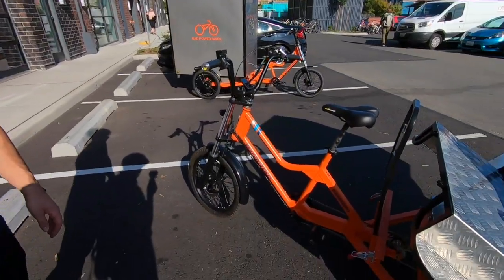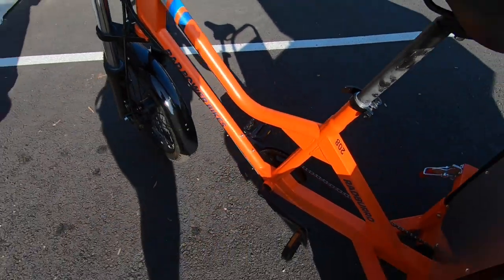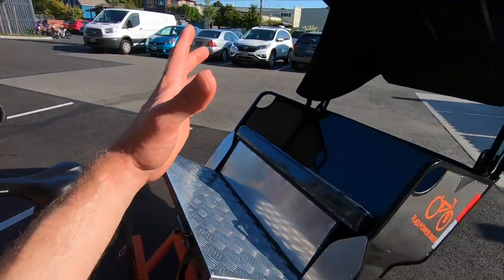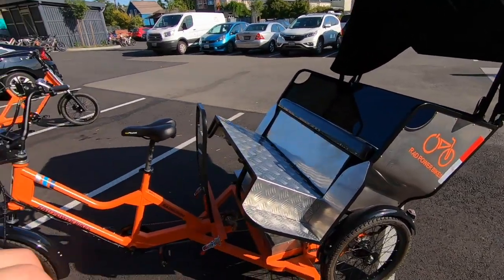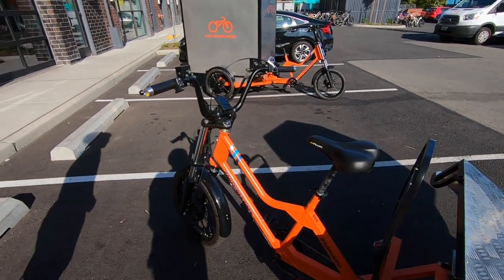Okay, great. I remember testing it last time, and I love that you're thinking about the driver here. You've got the bottle cage bosses up front so they can reach down. It's not really clear what's going to be behind you, and taking care of the passengers is one thing, but really keeping that driver in control and safe.